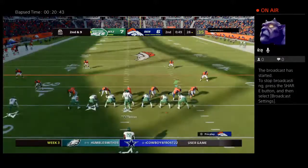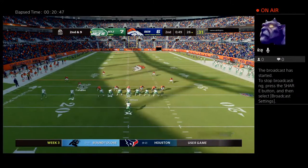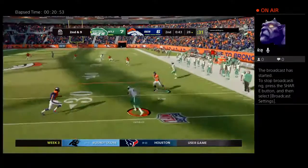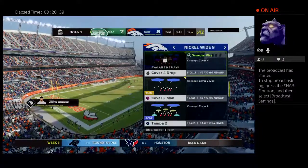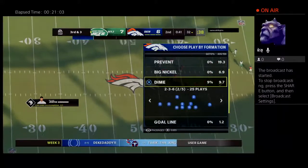The run only got a yard. Here's 2nd and 9. They go play action with Wilson. Eluding the pressure right. Open man is Davidson, the tight end. The Jets going to go ahead and use their final timeout as they'll stop it with just over 40 seconds to go in the first half.